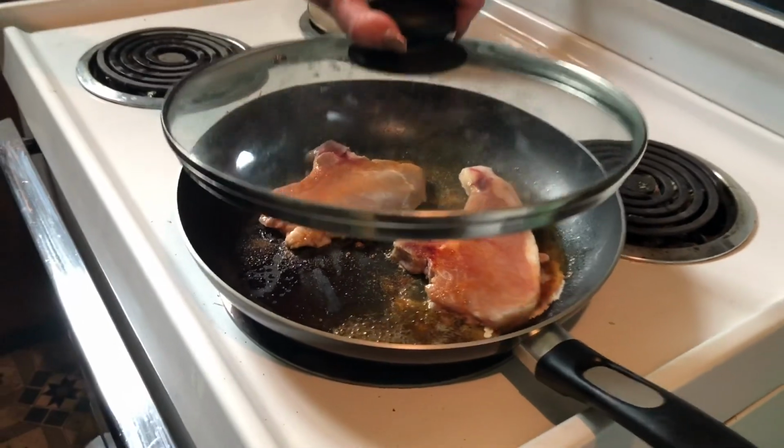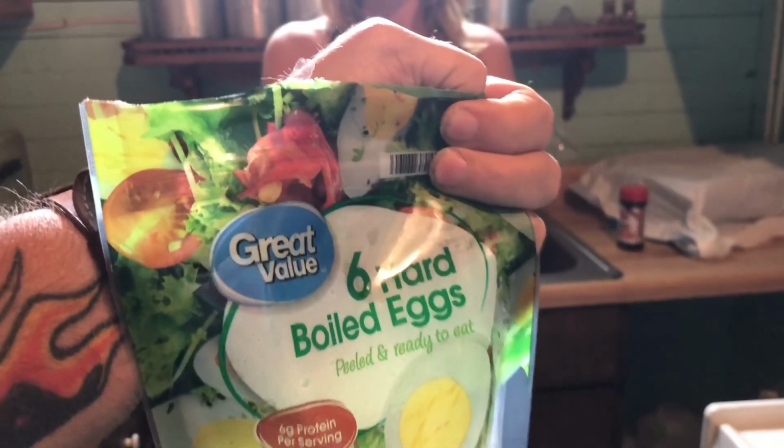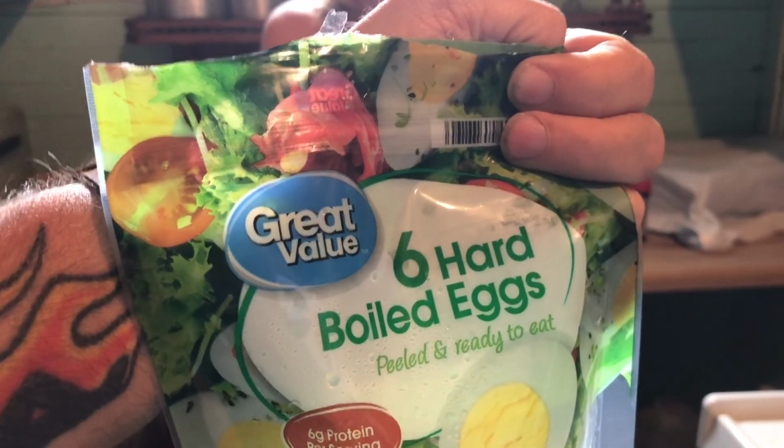If we had been smart, we would have brought eggs up and we could have had pork chop and eggs. That's my all-time favorite breakfast. I like runny yolk. I got eggs. I like runny yolk. Oh, that's not the same thing. Those are Steve eggs. Or deviled eggs. Hard boiled.